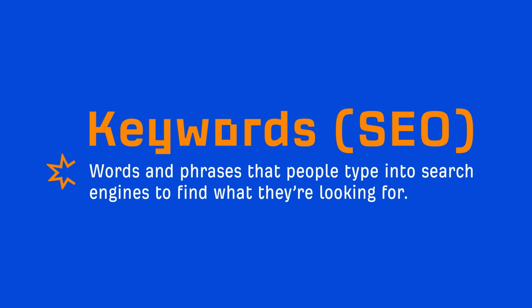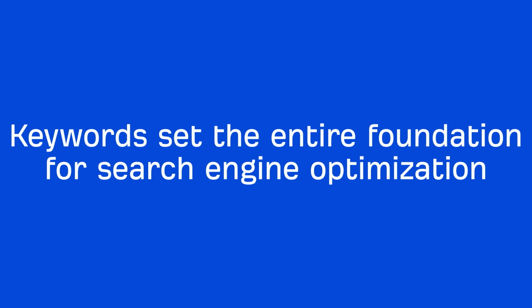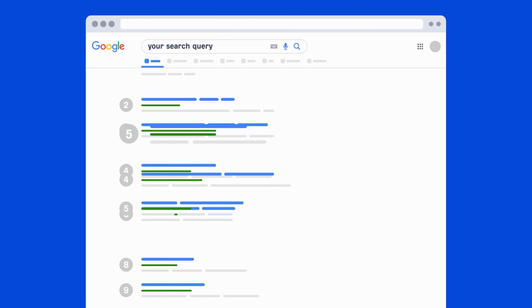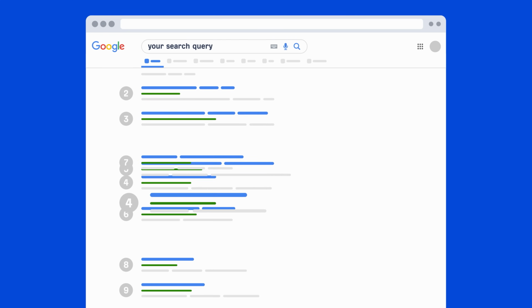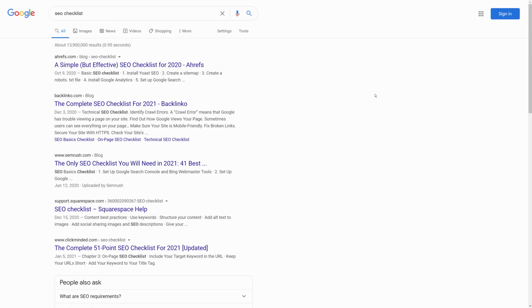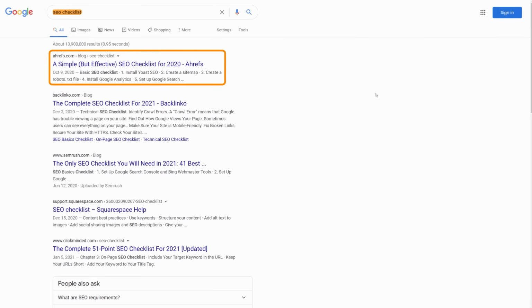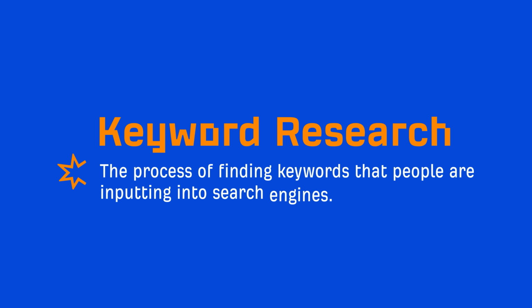For example, if you are shopping for running shoes, you might search for keywords like men's running shoes or simply running shoes. Now, keywords are super important in SEO because they set the entire foundation for search engine optimization. The basic goal of SEO is to rank your pages for keywords that your target audience or customers are searching for. And if you're not ranking for keywords that actually get searched, then your SEO efforts are kind of meaningless. For example, we ranked number 1 for the query SEO checklist, and this keyword is responsible for driving around 1,500 monthly visitors from Google. And that's just in the US. So keyword research is the process of finding keywords that people are inputting into search engines.